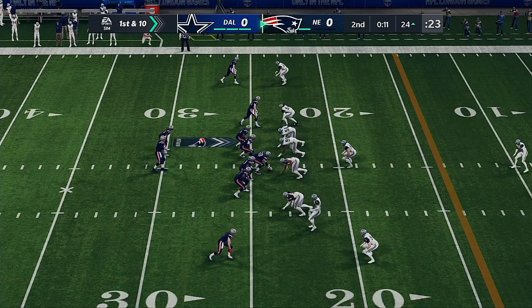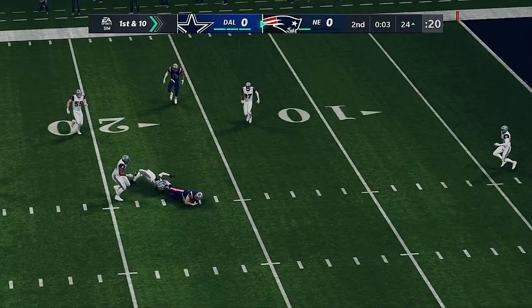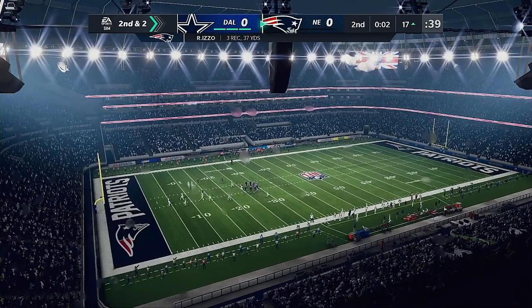Back-to-back good plays have him on the move on first down. Out of the gun, Newton, looking middle, and that's complete. And we're going to get a timeout with 2 seconds remaining in the second quarter.